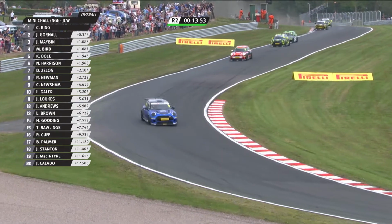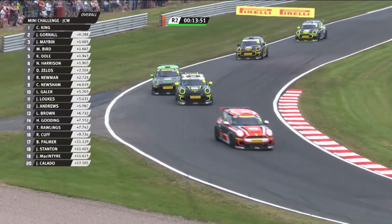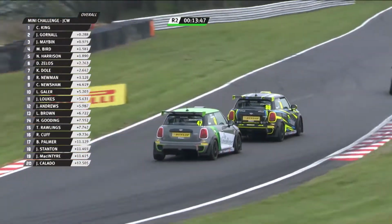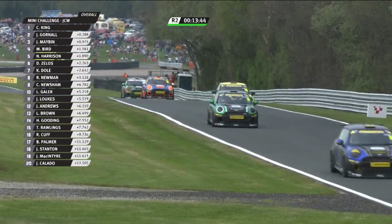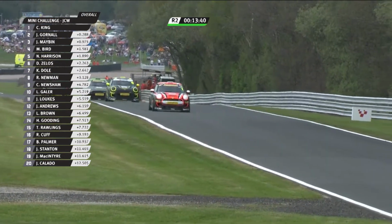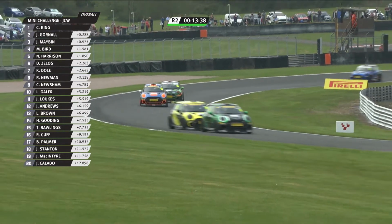What of Lewis Brown? He's now 13th place, so he's inching towards the top 10, and because the bulk of the top 10, or at least the top 8, are sort of queuing up behind Callum King, he could actually be set to gain some real points out of this. There, he caught a glimpse of the yellow machine there, Lewis Brown going into Island Bend. This could actually turn into a half-decent race for him.